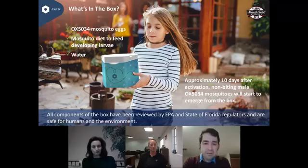So the male mosquitoes will go through all of these development stages from eggs to larvae to pupae to adults. Females won't. The females that are in that box that come out of those eggs will die at very, very early larval stages because they're carrying that self-limiting gene, which kills them and stops them developing into adults.